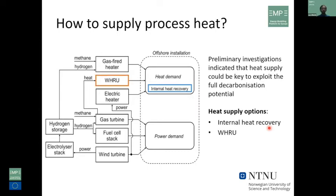Then we have the utilization of a waste heat recovery unit on the exhaust of the gas turbine. That is the standard SOF concept that I presented before. But in addition, we also checked a power-to-heat configuration via the utilization of electric heaters, and a gas-fired heater possibility in which we send a mixture of methane and hydrogen to the gas-fired heater in order to meet the heat demand.